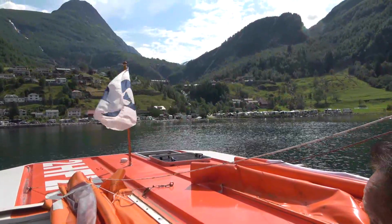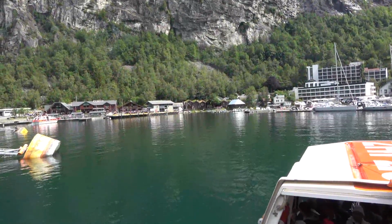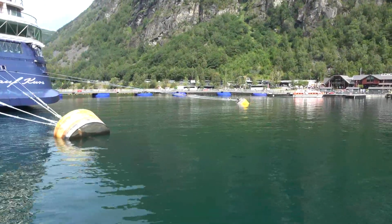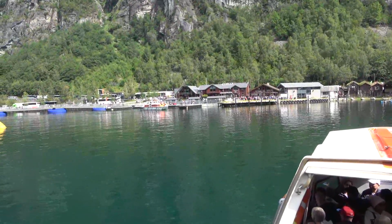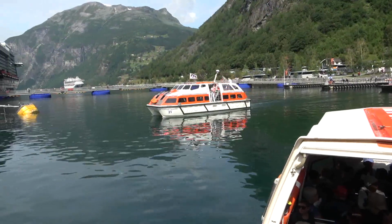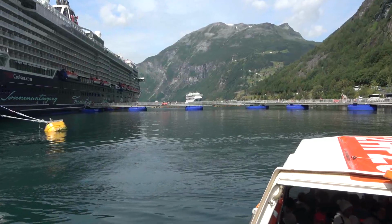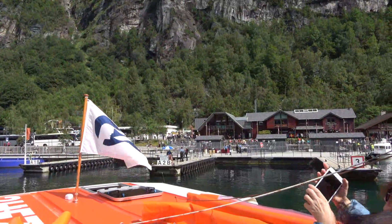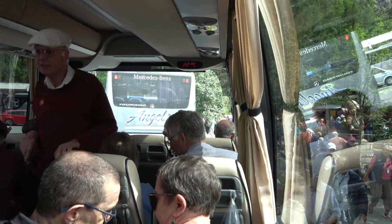Geiranger has a population of 200 with over 1 million tourists per year. The town receives 140 to 180 cruise ships each year during the 4-month tourist season. On this day, there was one other cruise ship visiting the port besides our cruise ship. Geiranger is home to some of the most spectacular scenery in the world and has often been ranked as the best travel destination in Scandinavia. The Geirangerfjord is a UNESCO World Heritage Site.